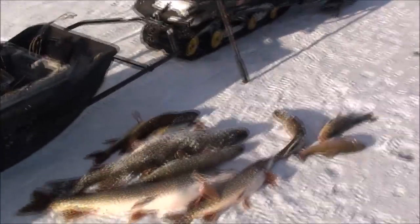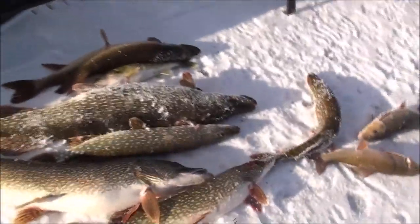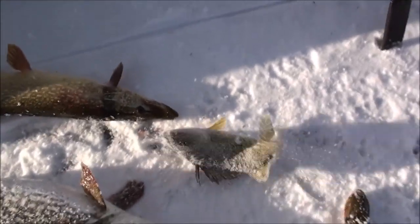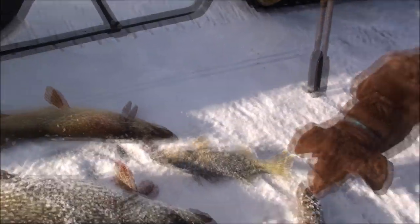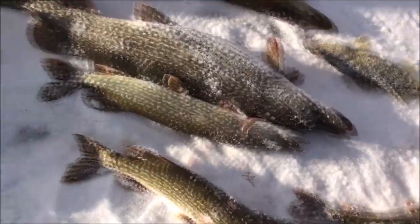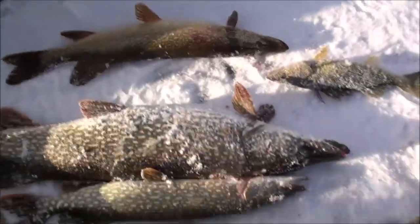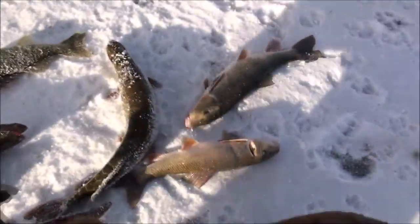Here's what we got in our net. We got one pickerel here, or walleye, whatever you want to call it. We call them pickerel. We got 4, 5, 6 pike or jackfish. Two nice size ones, this one. This one, a nice size. And two suckers.